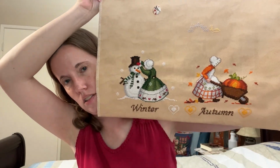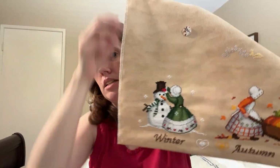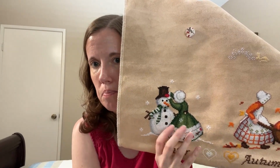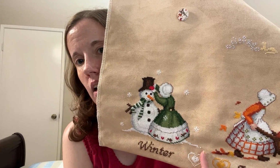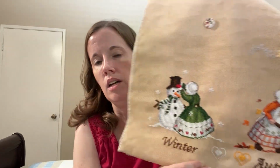So here's my starting point. Winter and autumn are done. I placed winter in the wrong spot, and this heart, I don't remember if the heart was right and the picture is wrong or what, but I'm hoping I have enough room in here that I can cut it and do a different kind of finish with it and have them be separate. So we'll see. But those are finished.